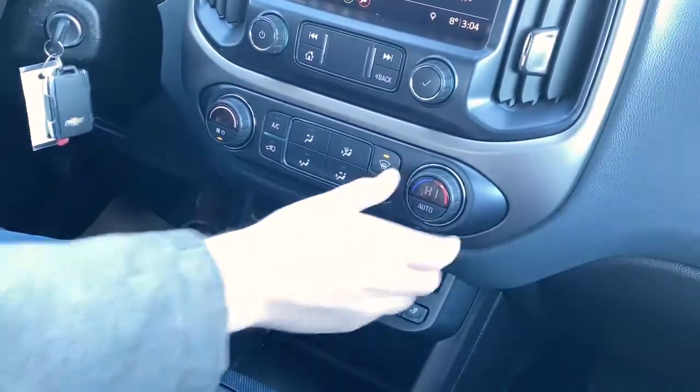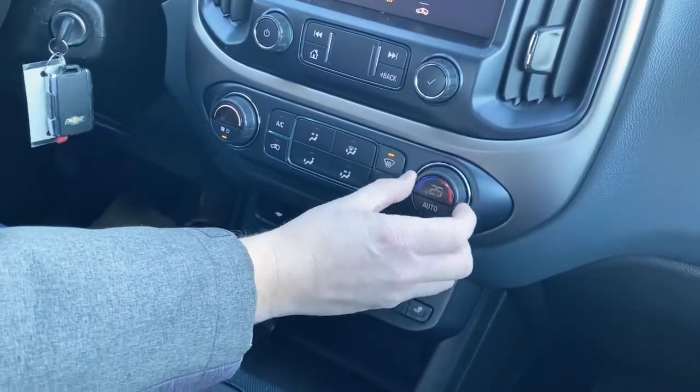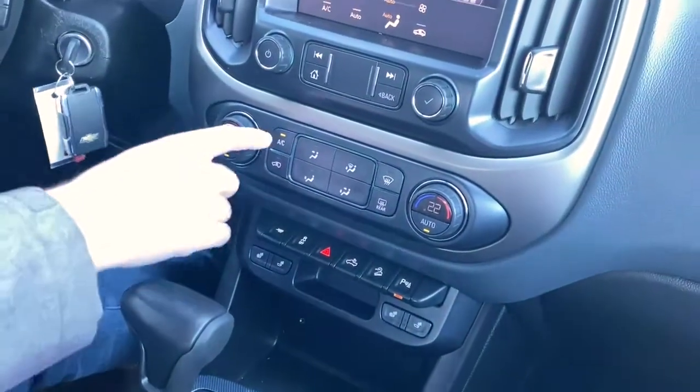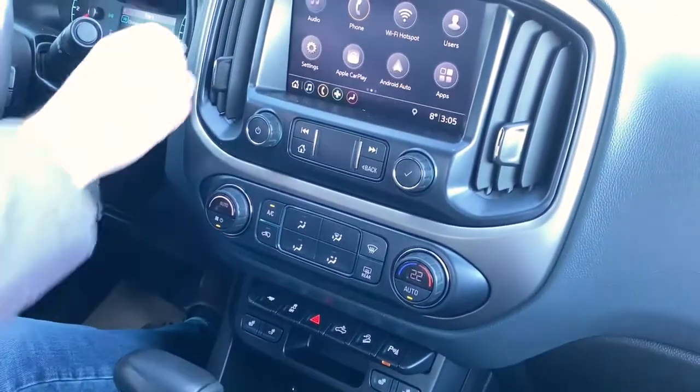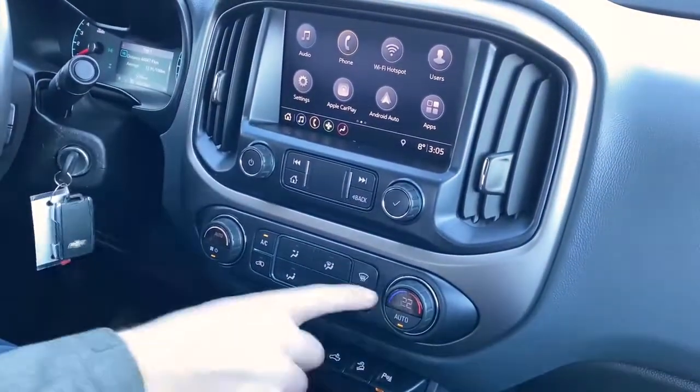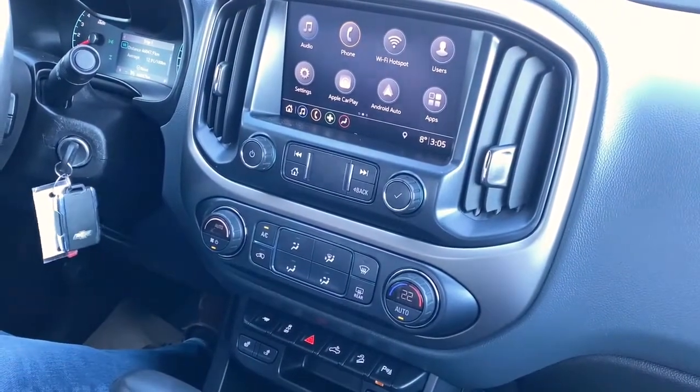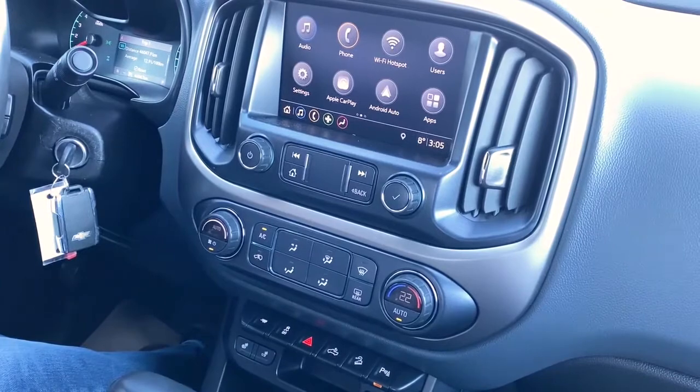Automatic single zone climate control. What I like about that is you can set the temperature. I always prefer 22 degrees. You hit auto and it will automatically control the fan and the direction, getting the cab to whatever temperature you set, which is nice because on a really hot day and it goes to a cold day, you don't have to worry about it. It's always set for you.